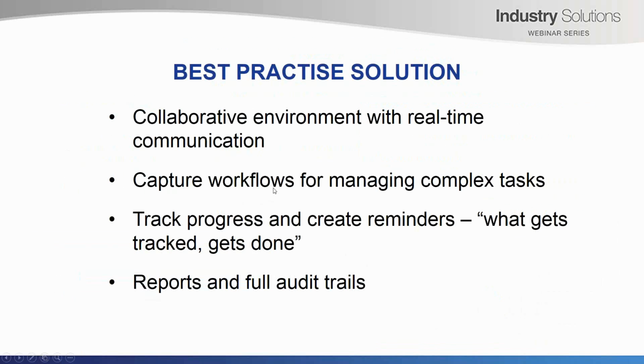So what is the best practice for task management? Well, firstly, there should be a collaborative environment that lets people work together as a team and be able to communicate in real time.